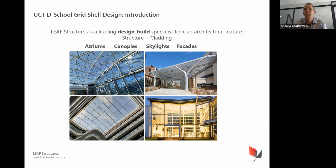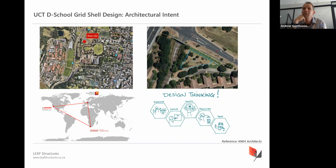And we design and build, so we always want to stay sweating. We can't blame anyone if the design is difficult to build because it's normally our design. So it keeps us focused, I guess. So the D School is quite an interesting project. In terms of the architecture, I can talk for quite a long time on that, but I'll focus more on the structural elements since this is a structural group.